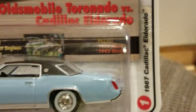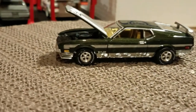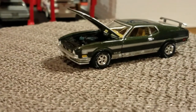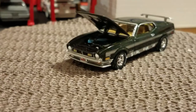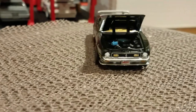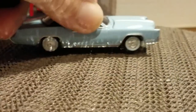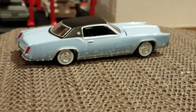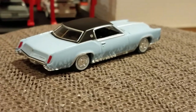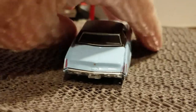Next we have a '67 Cadillac Eldorado. I really get into these. Auto World really does a good job on these Cadillacs. I've picked up a few of these cars. I don't know what it is about it. I don't know if I'm starting to show my age, but it's a good old classic big car. Big white walls on there. The turn signal indicators and brake lights are painted on there, but very nicely done.